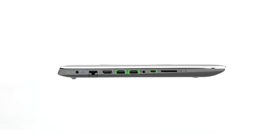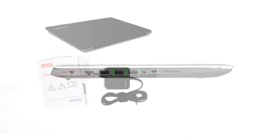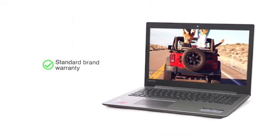Along with other connectivity options, this laptop has a USB Type-C port, which allows up to 2 times faster data transfer than previous technology. The laptop comes with an adapter and manual included in the box. This product comes with standard brand warranty.